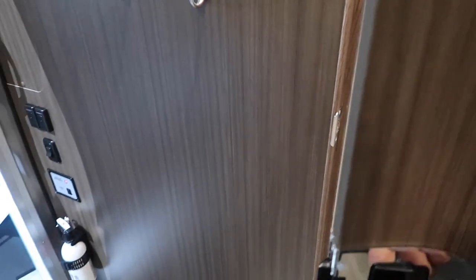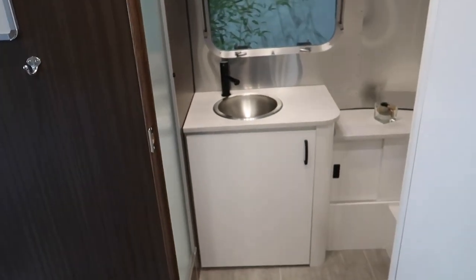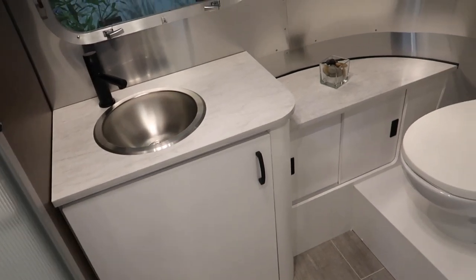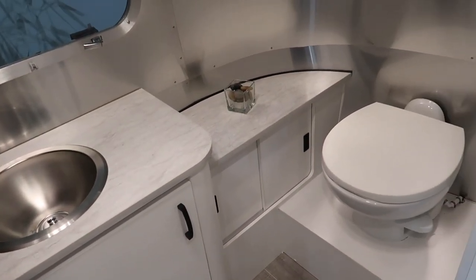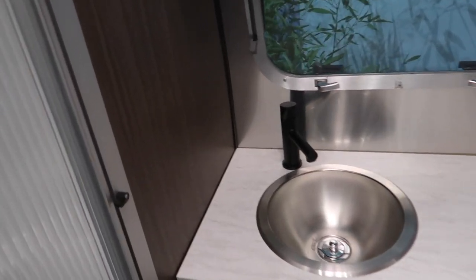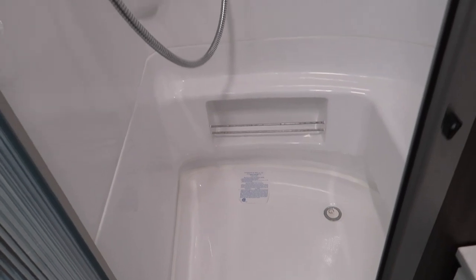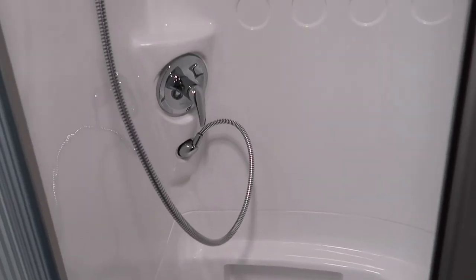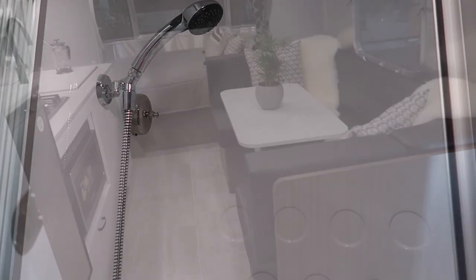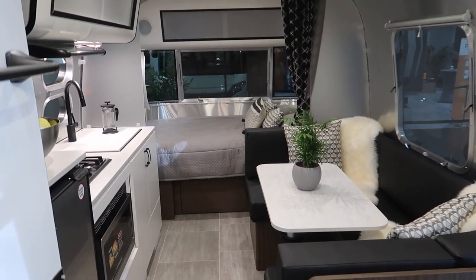Obviously, if you're watching this in the United States and you want to bring over your own Airstream for touring Europe for 6 months or whatever, it's definitely worth giving Airstream Germany a call and discussing whether or not they will be able to convert your Airstream for European use. Lovely shower. Yep, that's a shower.